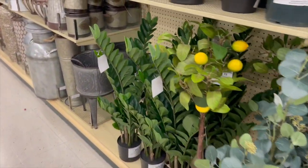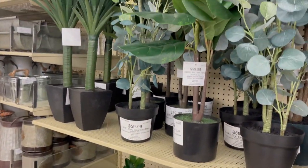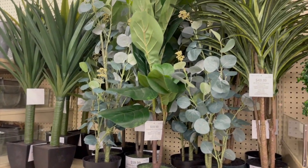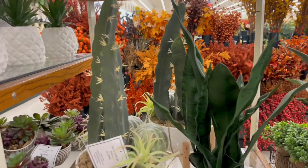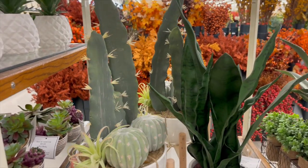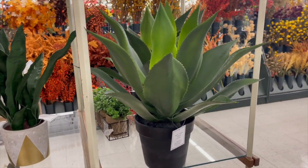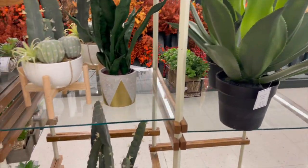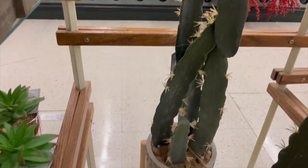I was very surprised to see that they had nice ZZ plants there that were fake and they looked pretty real. Sometimes with fake plants, they look really fake, but I think that they have a good selection for some of their plants as far as them looking not so fake. It's really hard. The fiddle fig, I really want a fake fiddle just to get a really big one, but they all are just looking so fakey to me, but the Hobby Lobby one isn't terrible.